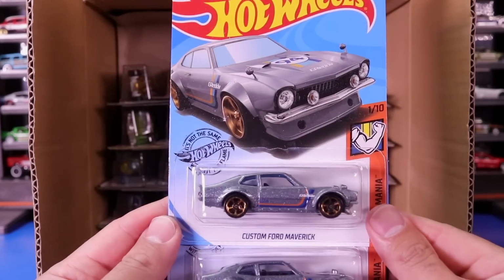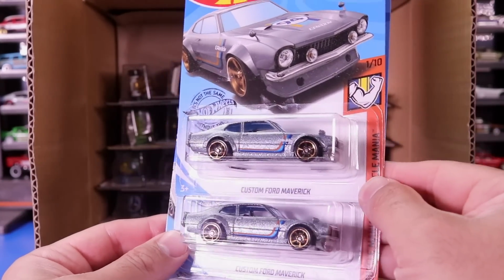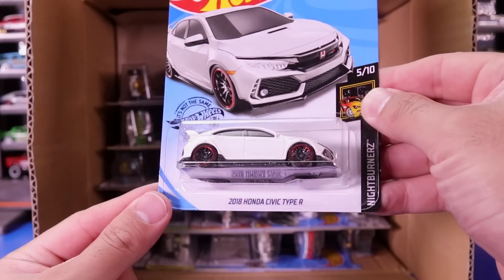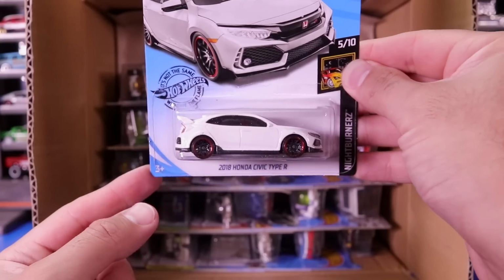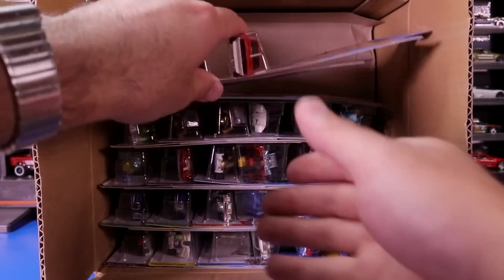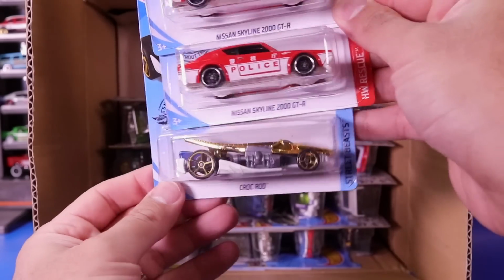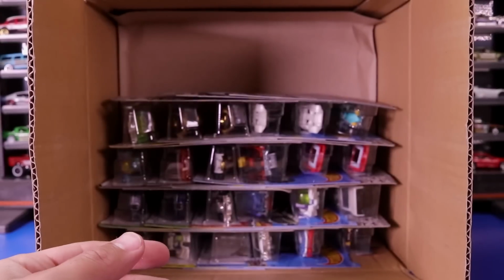We've got two of the custom Ford Mavericks. And these ones do look like Zamac, but they're not. They're just the very silver sparkly paint job on them. And after that, we've got the brand new 2018 Honda Civic Type R. Brand new recolor, the white colored variation of it. Nice looking casting. We saw that one in red originally. Up top here, we've got two of the Nissan Skyline 2000 GTRs, followed by the Croc Rod. Check that one out. Croc Rod. Very gold, shiny, shiny crocodile.